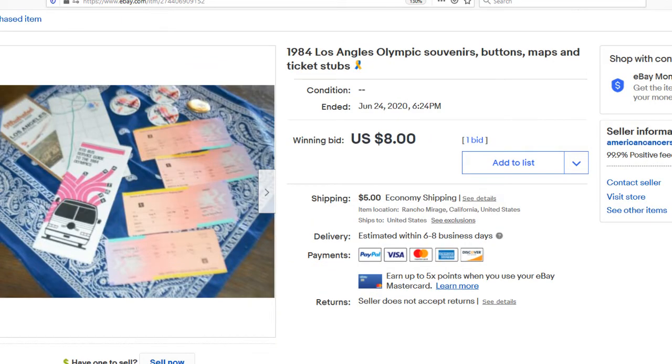Next up is this 1984 Los Angeles Olympics. For those that don't know, the Summer Olympics were held in Los Angeles in 1984. I kind of remember a little bit of it. I was about 4 years old. I do remember the bird, and I remember being young and this being a whole big different thing. And I do remember bits and pieces of this as a child.